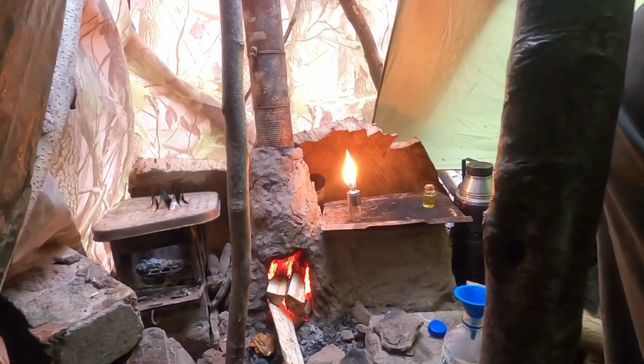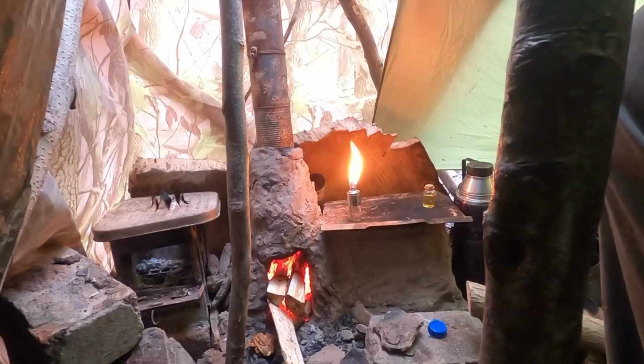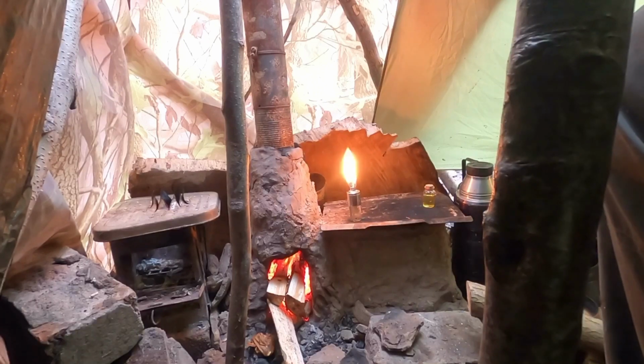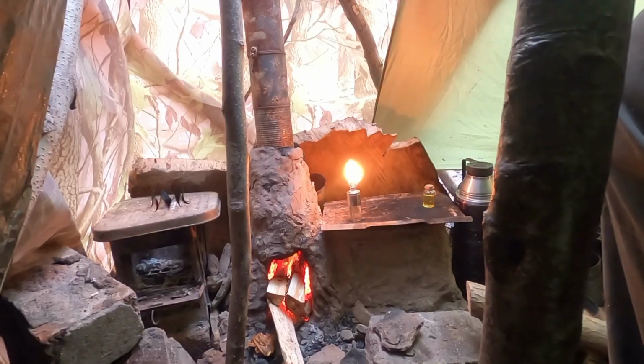You can set light to it, but it takes a lot of temperature. So it's reasonably safe, but you know, always bear in mind with fire that it might not be reasonably safe. So yeah, caution, but success.